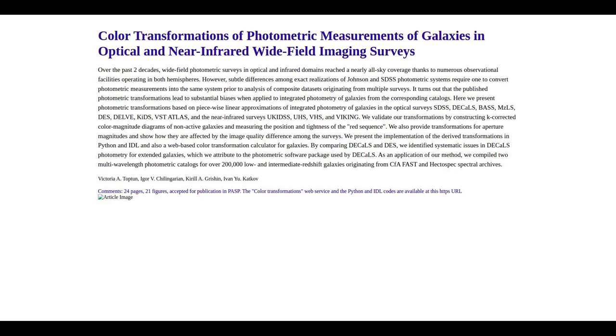It turns out that the published photometric transformations lead to substantial biases when applied to integrated photometry of galaxies from the corresponding catalogs. Here we present photometric transformations based on piecewise linear approximations of integrated photometry of galaxies in the optical surveys SDSS, DECaLS, BASS, MzLS, DES, DELVE, KiDS, VST ATLAS, and the near-infrared surveys UKIDSS, 2MASS, VHS, and VIKING.